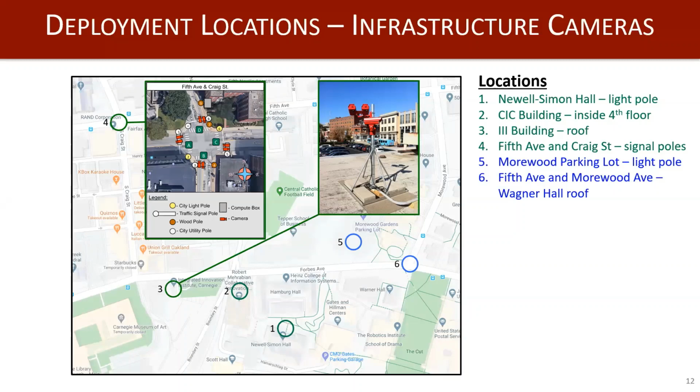The second deployment was in the CIC building, where we are interested in assessing air quality through video. And then the 2 most recent deployment locations are on the roof of the III building and at the intersection of 5th Ave and Craig Street. So on the III building, we have 3 total cameras. 2 are directed towards the Craig Street intersection, and they are configured in a stereo configuration so we can do 3D estimations.